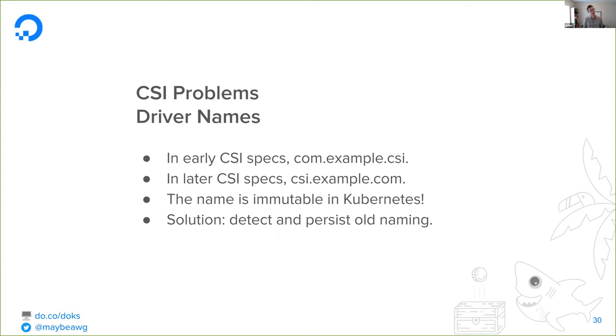And we changed our driver when the spec changed to be com.digitalocean to digitalocean.com. And this name ends up being used in a bunch of places in Kubernetes. It gets used when your driver is registered with the Kubernetes subsystem that manages drivers. It also gets used in the storage class and set as a field on all the volumes that are created by the driver. This is essentially how Kubernetes correlates a particular persistent volume to the storage driver that's supposed to manage it. And so for good reason, it's immutable.